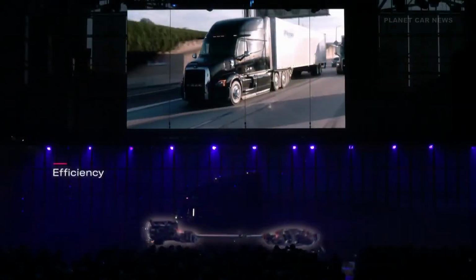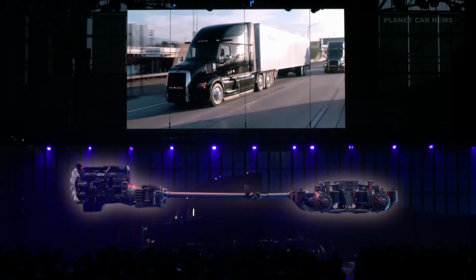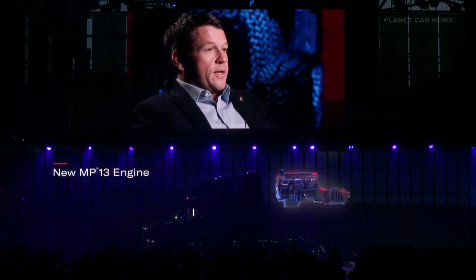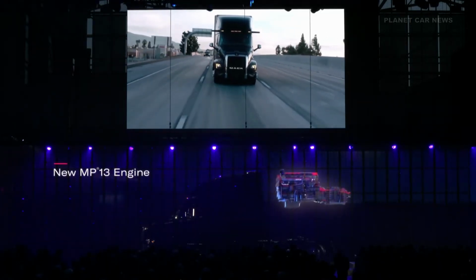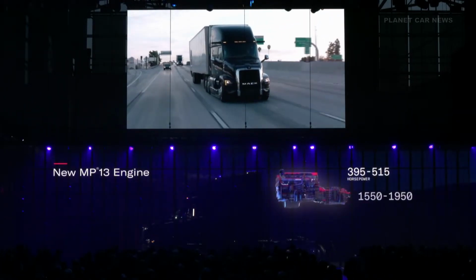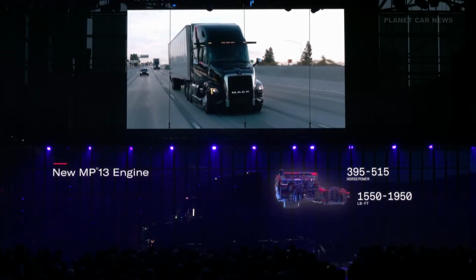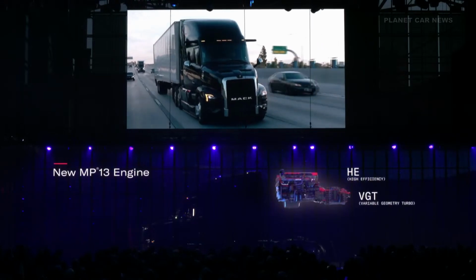A century after we invented the integrated powertrain, we're still optimizing performance with more power, more fuel efficiency. And then we've also upgraded our market-leading 13-liter engine with a more efficient design to help with that efficiency gain as well. Delivering 395 to 515 horsepower and 1,550 to 1,950 pound-feet of torque, the MP13 is available in a variety of ratings to power any haul.